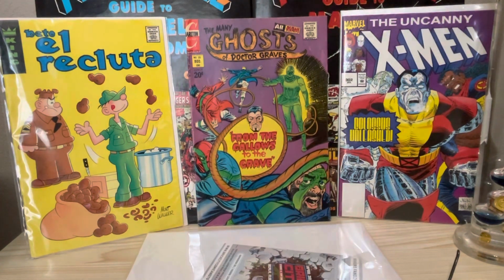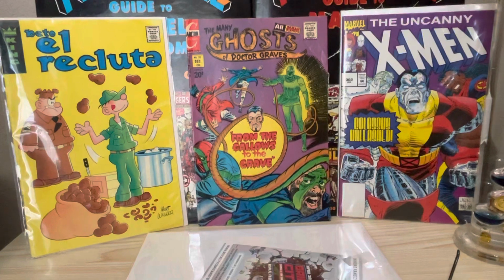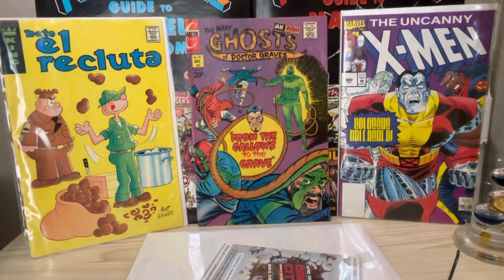Again, what a great hobby we have here. It's one of those things where you just never know, right? It could be surprising. It could be something that just pops out of nowhere and just really amazes you. And that's exactly what happened to me. So I'm over the moon, happy to have this comic in my collection.